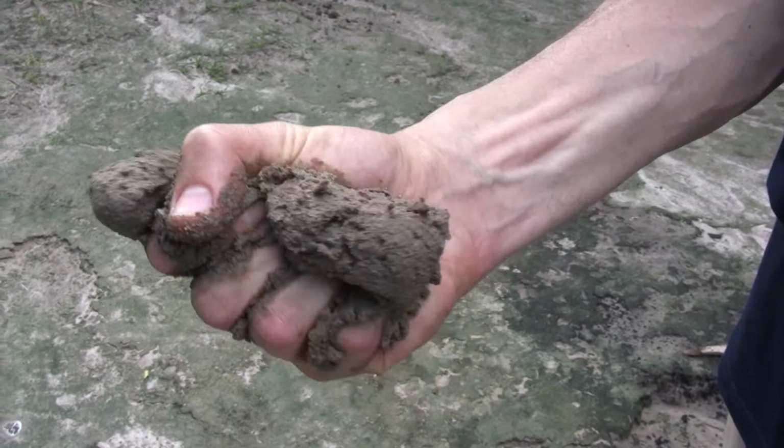That shows that we have a high clay content. If I took a ball of sand, it would compress tighter and tighter, and a little bit might extrude out, but not very much, not the whole ball. That's high clay content, which is great for firing bricks.